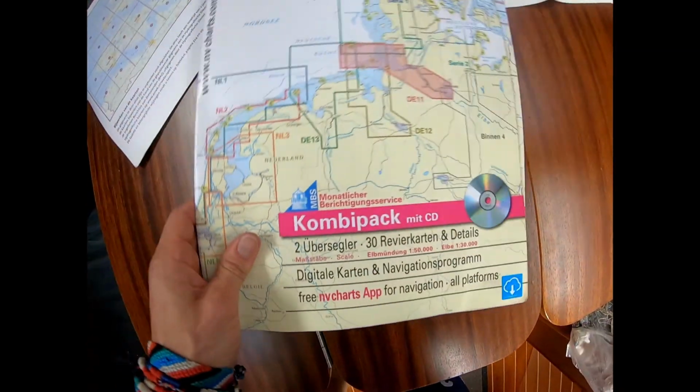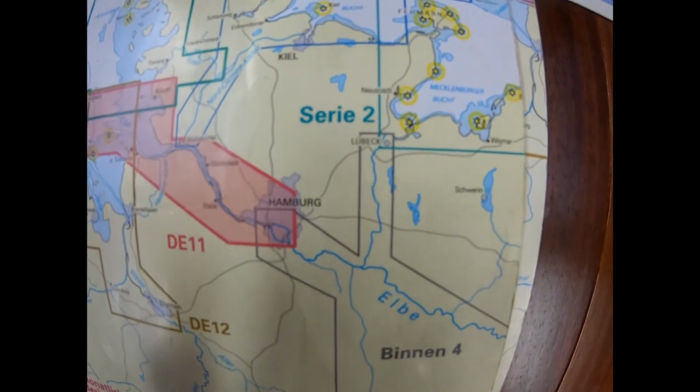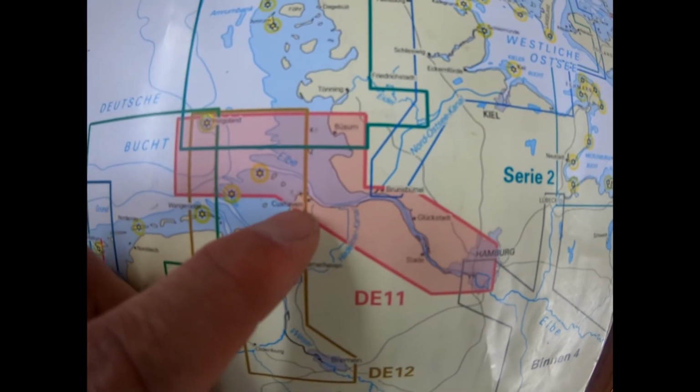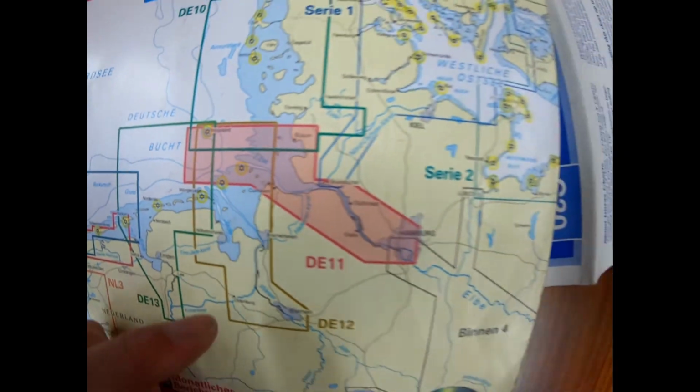I think I have a better map here. So let's take this chart. This is where we are. So the idea is that we're going to sail all the way here, Cuxhaven. So that's the first part.